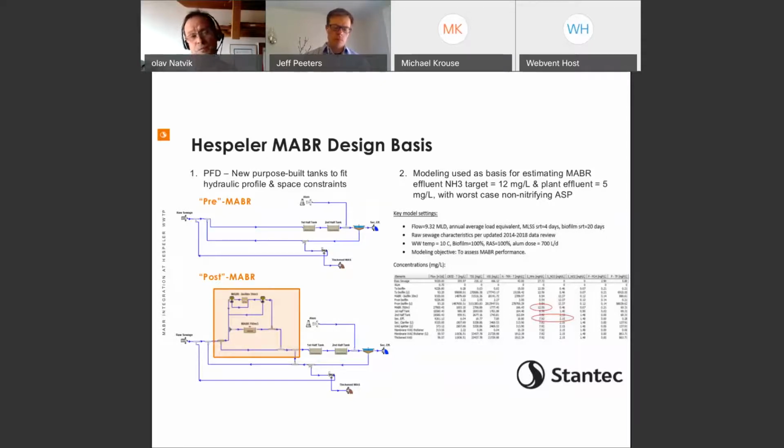And they had to do it in the worst case situation, where the downstream mixed liquor was non-nitrifying in a washout situation, so running a low sludge age. So the whole system essentially relies on sufficient nitrification on the film, plus the slough that passes into the mixed liquor, such that we can achieve our final effluent goal.